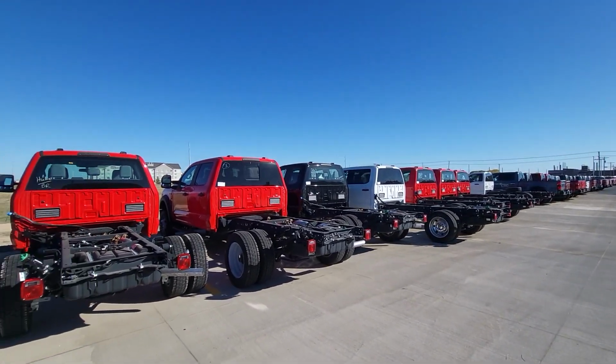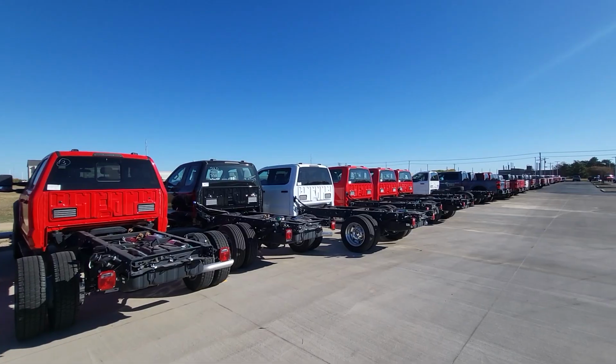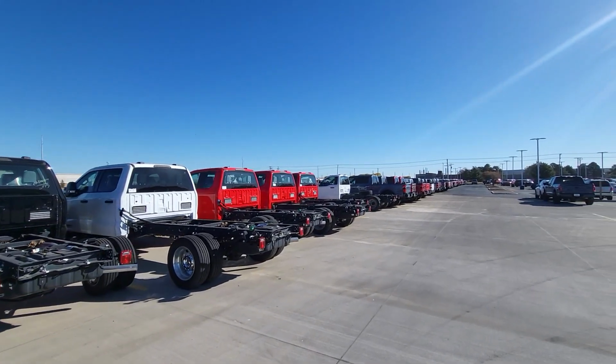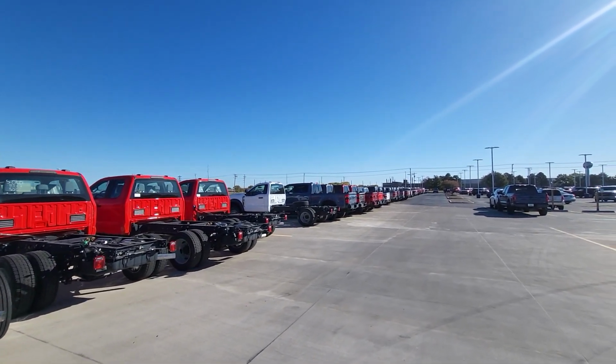Some of these are going to be turned into fire trucks, the red ones. Some of the red ones are. So there you go. And then there's where our Super Duty start. We got a trimmer, Platinum Edition trimmer down there for sale, and then they start going from there.